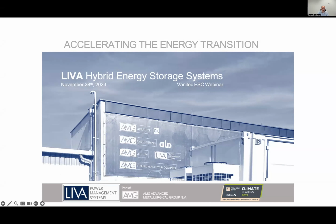Thanks, John, and thanks, Vanitech, for organizing this event. I will give you a brief update on our activities on our hybrid energy storage systems. As you can see on this first picture, this is a combined activity of the entire AMG group. There are many sister companies of LIVA involved in this project. Mainly, I'd like to mention GFE, AMG Titanium Alloys and Coatings, and AMG Vanadium.